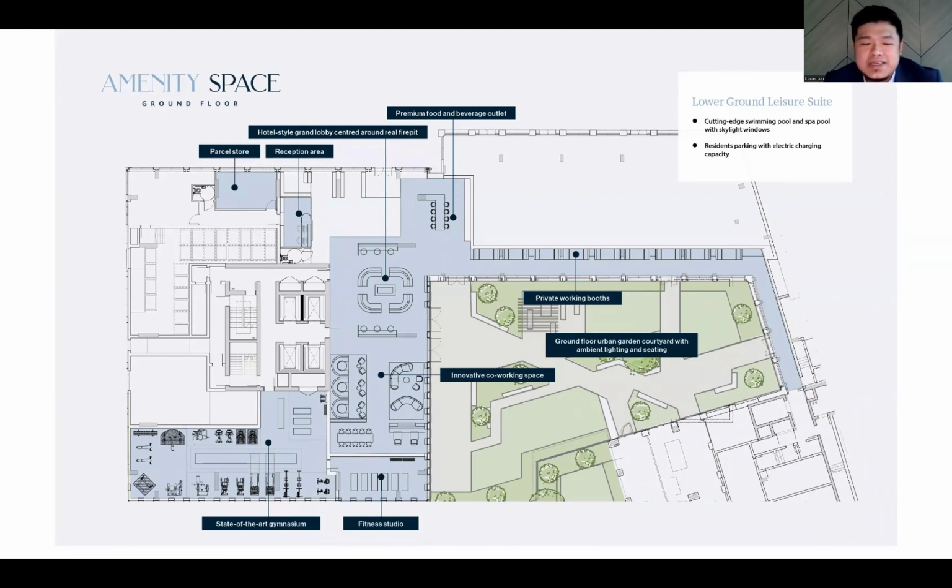So here we are looking at the ground level. And just to bring everyone on the tour here, coming up from the main entrance, this is on our 12 o'clock, we go into the main lobby. So this is where you can see our hotel-style grand lobby with real fire pit. This is the waiting area for the development. And as you walk straight, you reach the innovative co-working space.